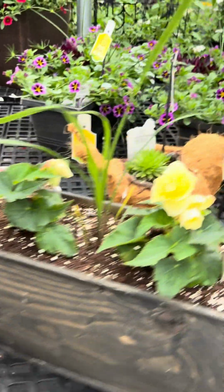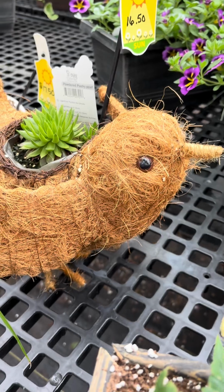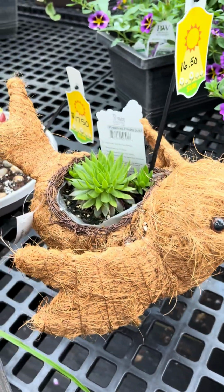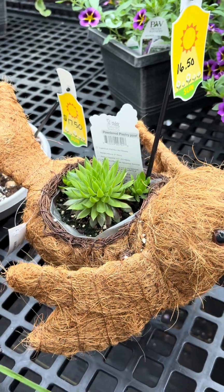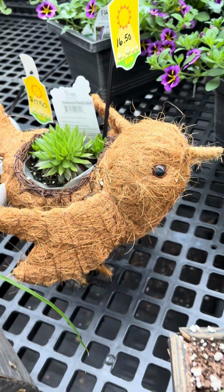I am loving that little bird. That is the cutest thing. My goodness. I think that might have to go home with me.